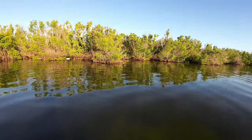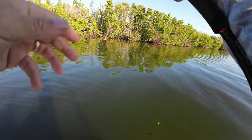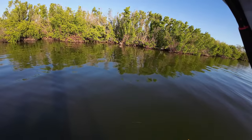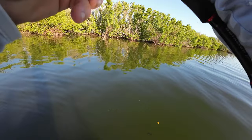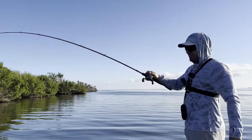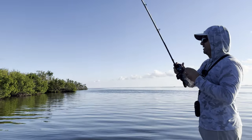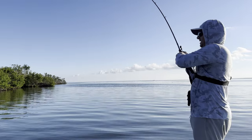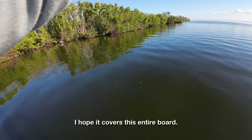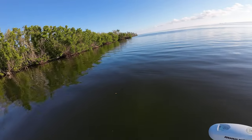Oh, someone picked it up. We got a nice fish. Oh, Daniel, this one may be dinner. Redfish hit it. Yeah, we got a red. Snook and red. Hopefully we can land this one. Not very big, but it should be probably 18 or so. No, then it's too big.